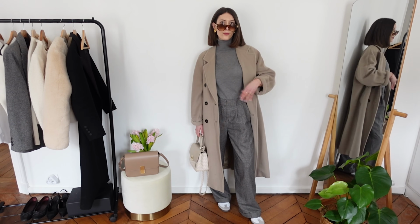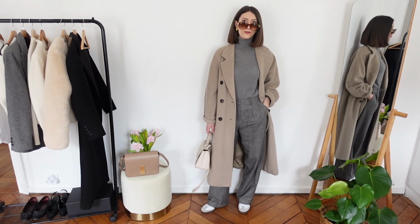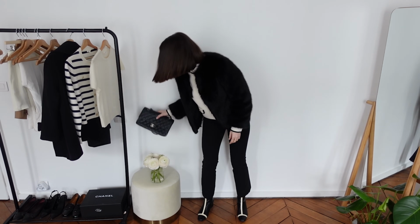What I usually do is wear a monochromatic outfit, for example, when I wear a bag with a pattern, which is a monogram canvas, or I also wear a black bag with some patterned shoes.